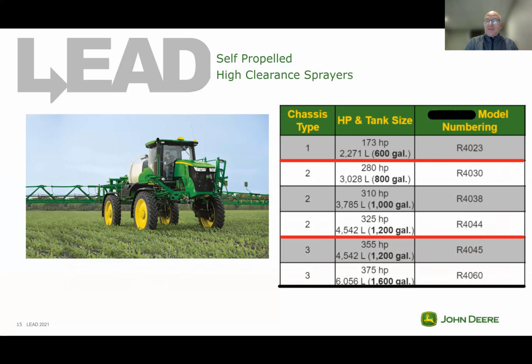We move up to a larger frame, a little bit heavier, also heavier hubs, and that's a 350 horsepower, 1,200 gallon sprayer. That's an R4045. And then we move up to the largest one of the high clearance sprayers is a 375 horsepower, 1,600 gallon, and that's our R4060. That's going to be a popular one.